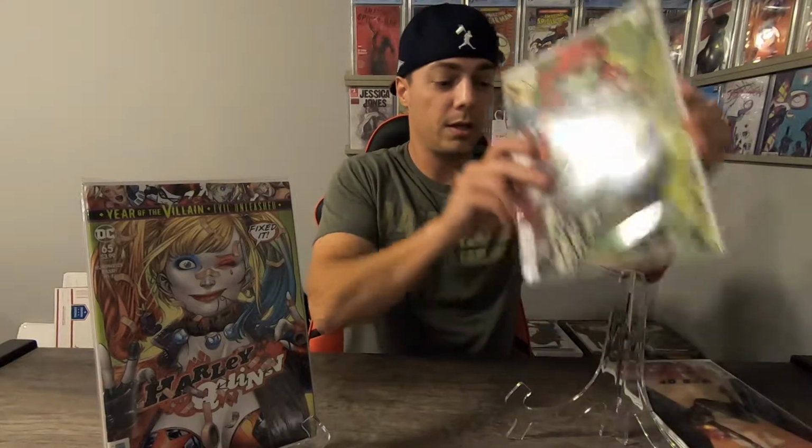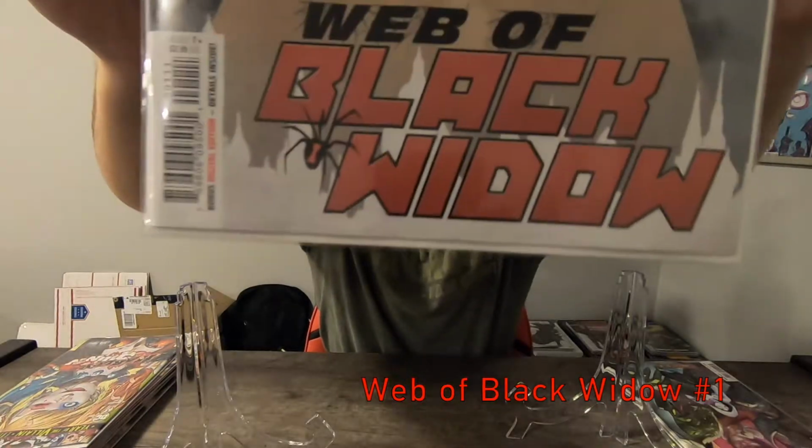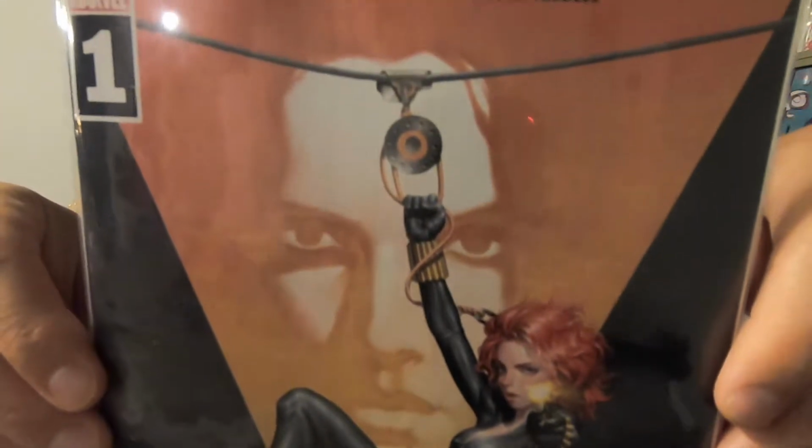On to the Marvel books I got now. First one I got is Web of Black Widow number 1. I've never read a Black Widow comic, and with the movie coming out next spring, we're gonna give this one a shot and see how it goes.